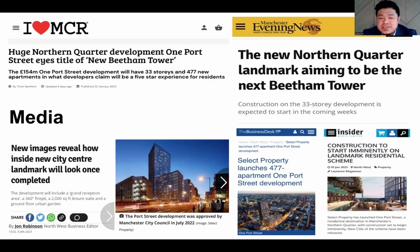And even before that, we've seen in the media images of One Port Street, and it is commented to be the next landmark in Manchester after Beetham Tower. And to date, we are very proud to say that One Port Street is very well received in the market. In just a few months of launching, we are approximately 62% sold at the moment for One Port Street.